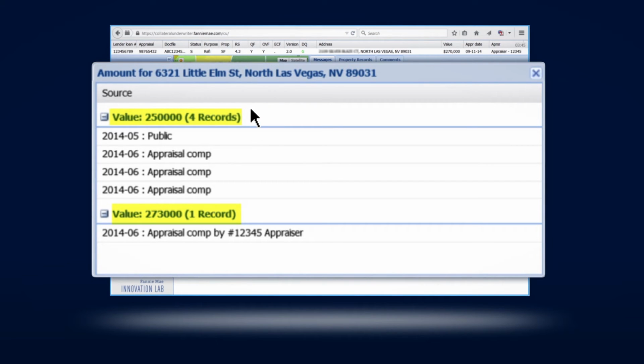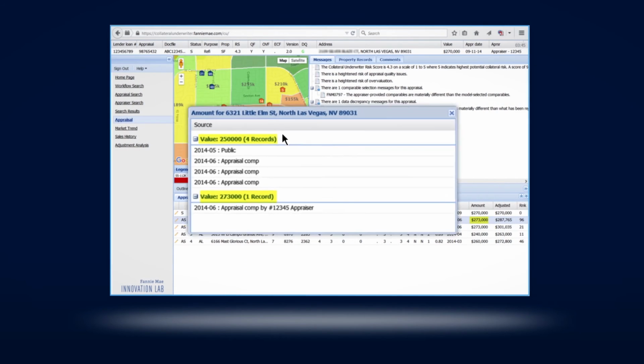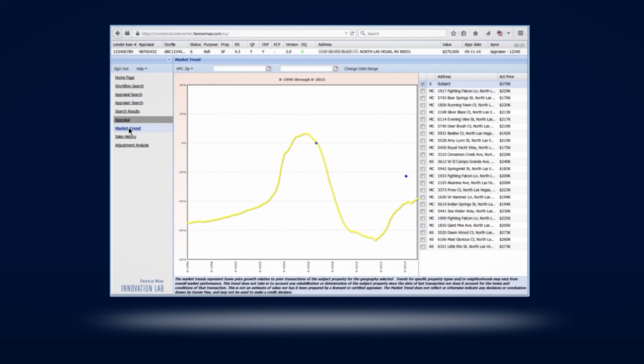Because of CU's extensive database of property records, it often has multiple observations of the same property. These observations are used along with public records information to validate key characteristics that help determine property value, such as square footage, number of bedrooms or bathrooms, home condition, and sales prices of comparable properties.